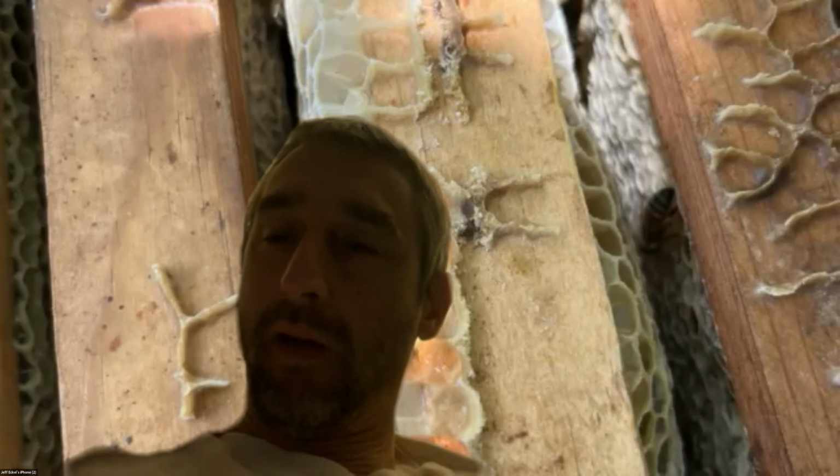Yeah, I mean, it's nasty, so you don't necessarily want to put it in your extractor, although it might be fine. Okay, good. It depends. They can chew all the way through the foundation, not plastic foundation, but they can destroy the comb, but they don't always, or at least most of the comb is in good shape.